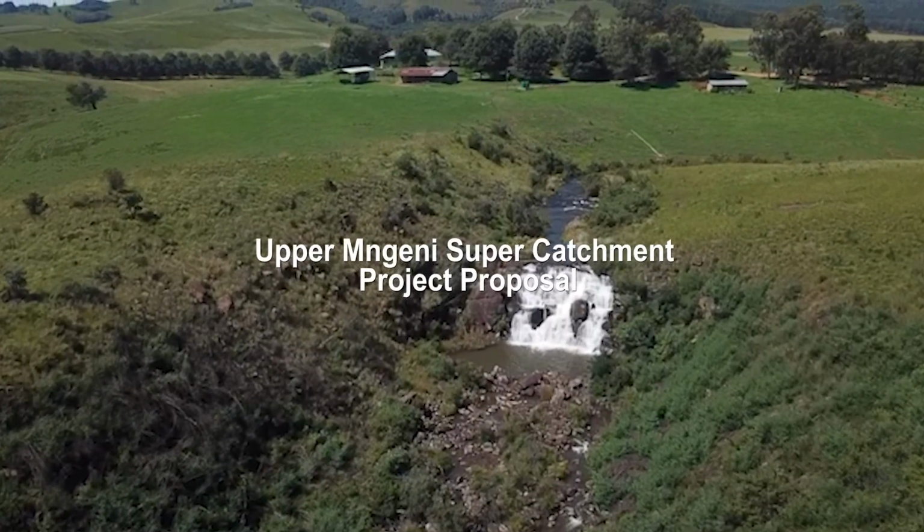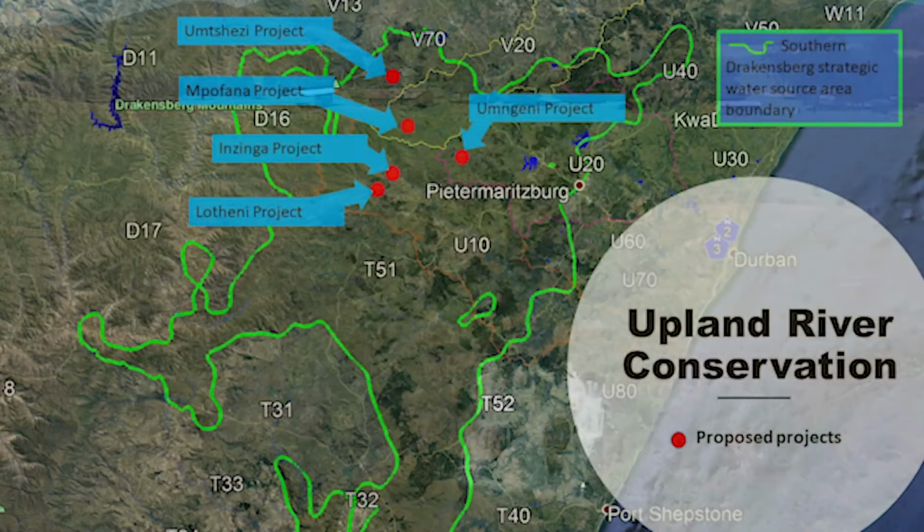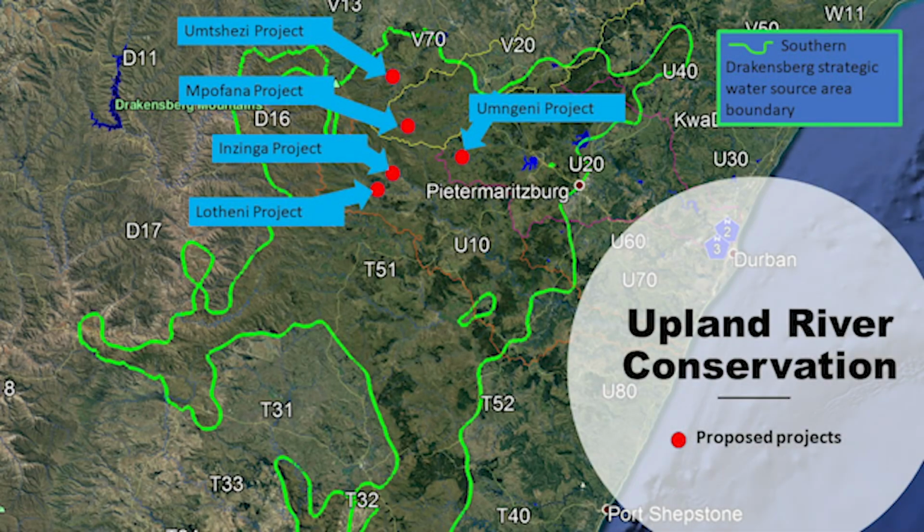Allow me to introduce you to Upland River Conservation. What we're doing is starting out with 5 different project proposals with the view of going to the market, looking for funders, investors and partners to get some of this important work underway.